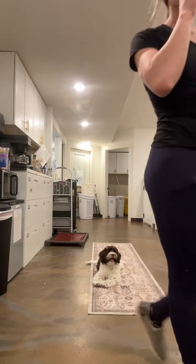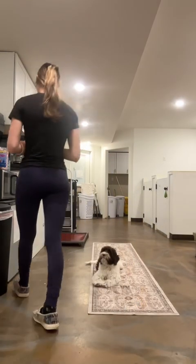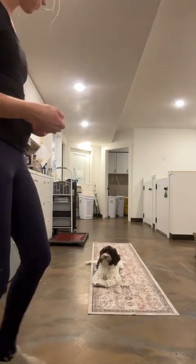And then the place command, she can do whatever she wants on that bed as long as she stays there. So just knowing the difference between the two is very important. That way you can teach her the proper way and she knows.